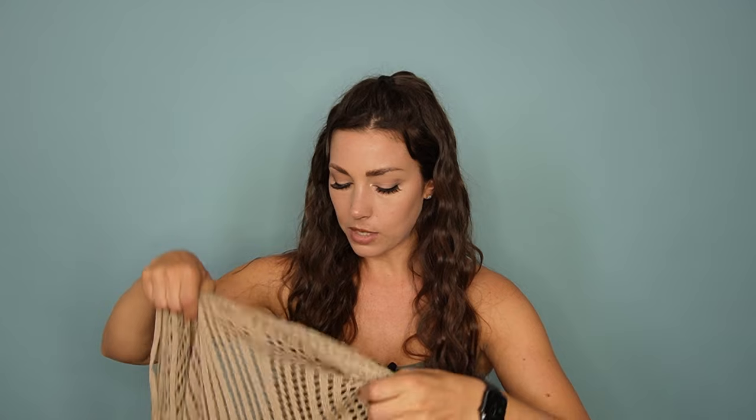I don't remember if it was one size or if I took it in size medium. Let me see if I have a tag in here. Is there no tag? Did I cut out the tag? I honestly think that this is a one size.